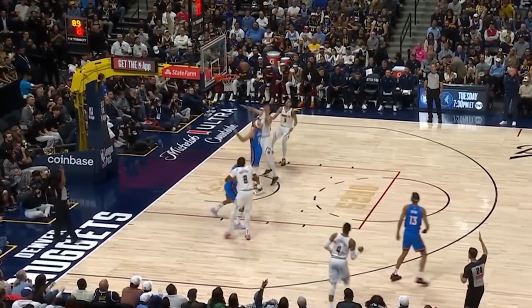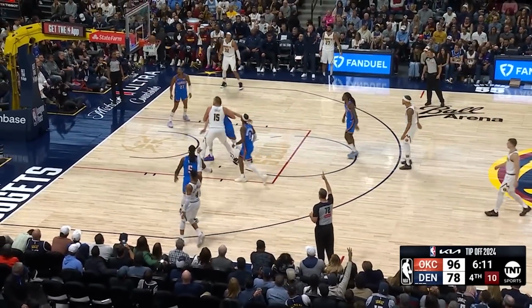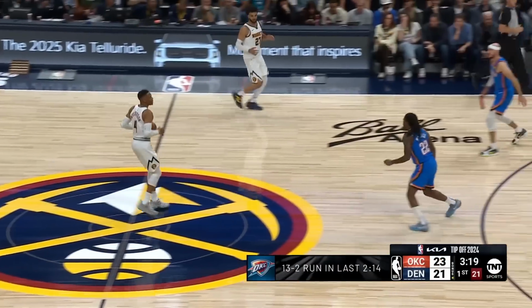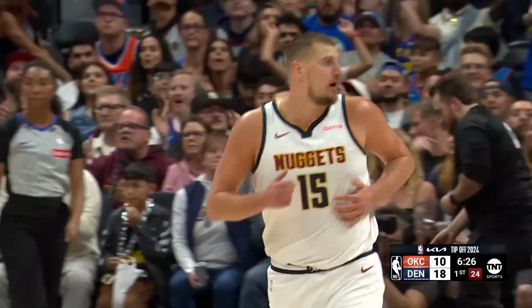And Westbrook went 1 for 6 on threes and 2 for 10 overall in this bad 15-point loss for Denver at home. I personally still have no idea why Jokic specifically asked for him. The fit is clunky and the shooting is non-existent, so hopefully the Nuggets know what they're doing.